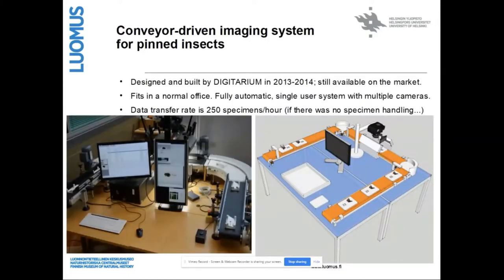So here is the insect conveyor system, which was built already 8 years ago, and it's still available on the market if somebody wants to have this kind of system. It fits in a normal office. It's a fully automatic single user system with multiple cameras. Data transfer rate is way higher than people are able to handle specimens and their labels.